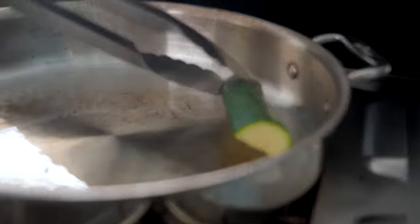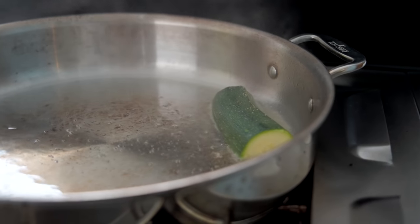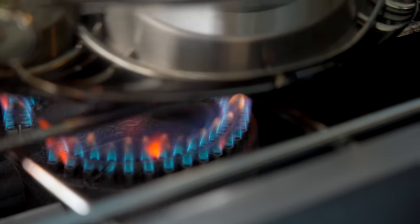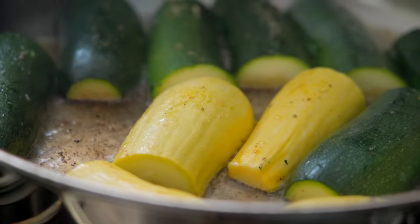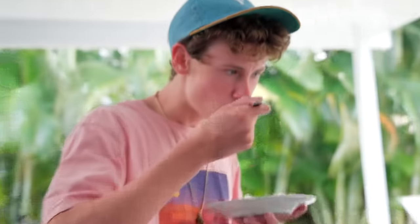Special seasoning. You like the rice? Heck yeah. Sushi rice. You like it, Sammy? I love tuna.